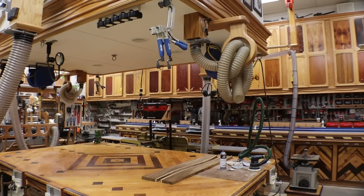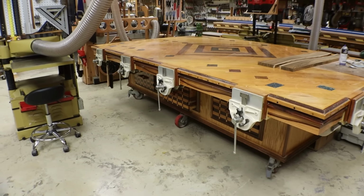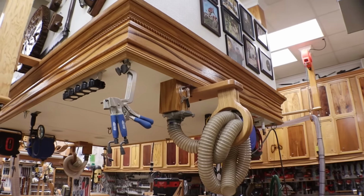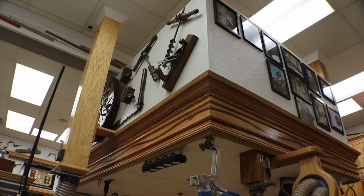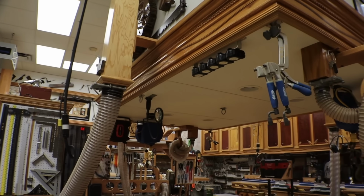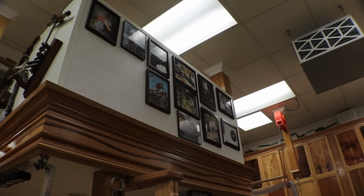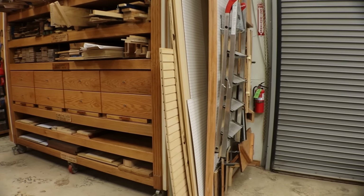Hanging above that workbench is also electrical, air, dust collection, tape measures, magnifying glass. All the drawers below pull out. I've got one of my Festool sanders set up here. There's some storage up in this little area, but I basically built it to put some lights down on the workbench and run the electrical and the dust collection and the air through. Over coming next to the door is a wood storage rack.